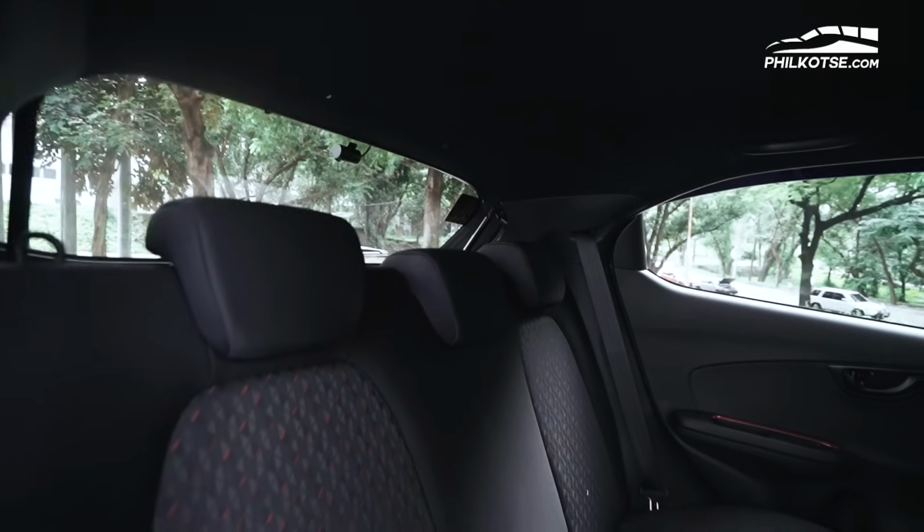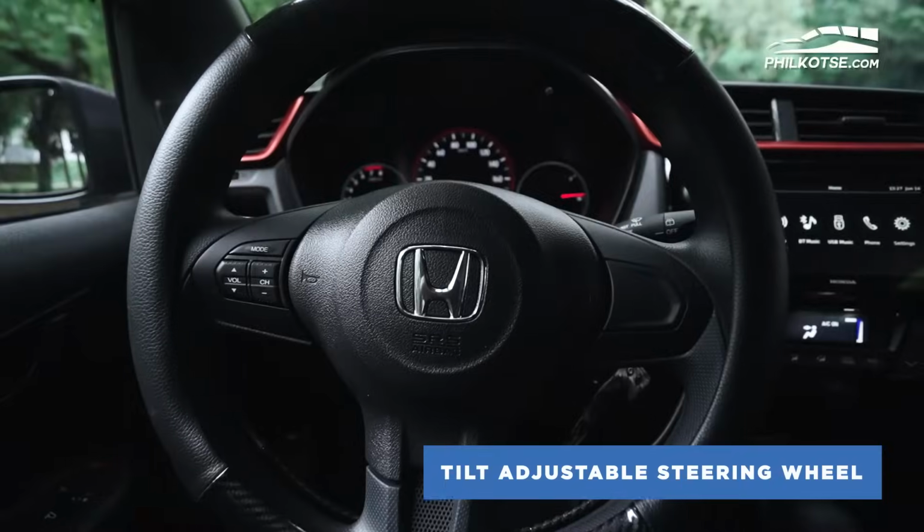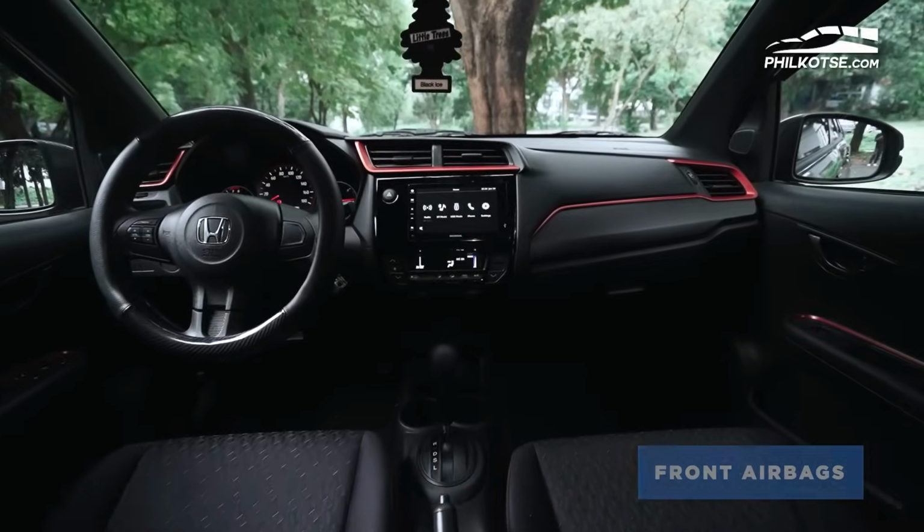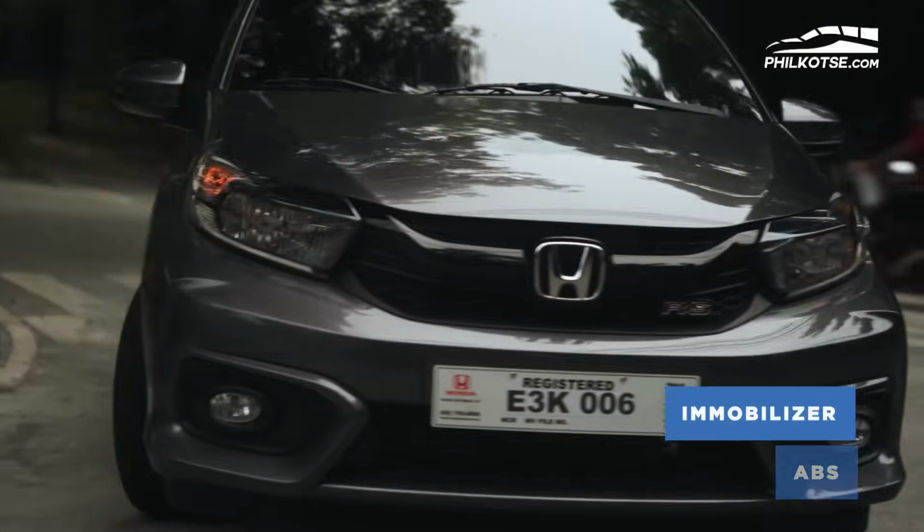That's right. On that note, at least si Honda Brio, meron siyang 3 na headrest. So alam mong meant talaga siya to have 3 people in the back. Sa Suzuki Celerio, you only got 2 headrests right there. So although you can fit 5 people in that car, it really knows na max lang sa 2 sa likod, pero in a pinch you can fit 3 in the back. The Honda Brio RS has tilt-adjustable steering wheel, 6 speakers, speed-sensing door locks, front airbags, ISOFIX anchors, ABS, and immobilizer.